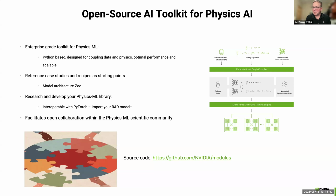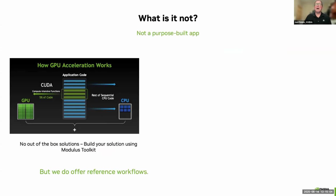It's interoperable with PyTorch. So if you have an R&D model that you've been working on, you can import that as well. But really, this facilitates a lot of the open collaboration within the physics scientific community. That's the intent of it, to build better and more accurate models over the course of time via collaboration.